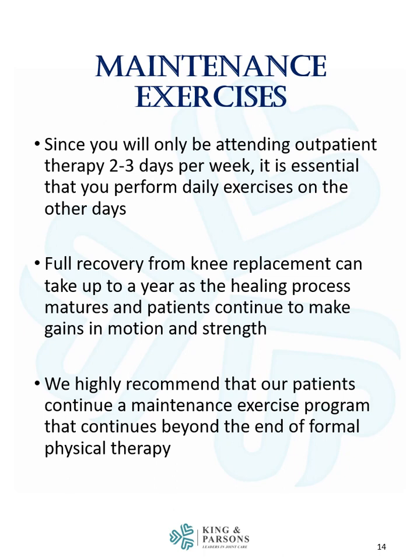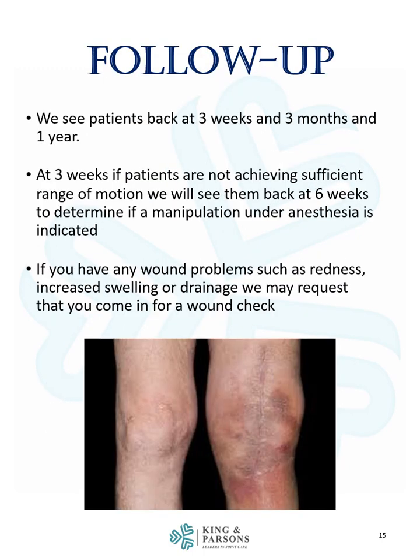Full recovery from partial knee replacement can take up to a year as the healing process matures and patients continue to make gains in motion and strength. We highly recommend that all of our patients continue a maintenance home exercise program that continues beyond the end of formal physical therapy. Typically, we see patients in follow-up at 3 weeks, 3 months, and 1 year after surgery.